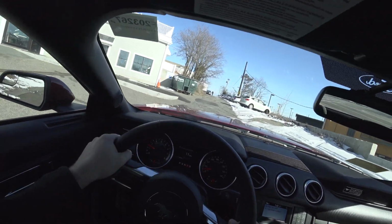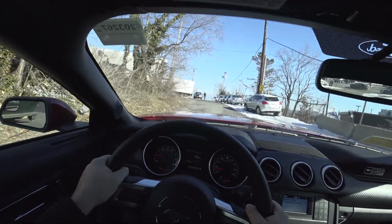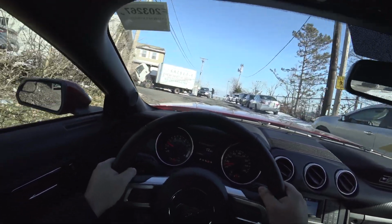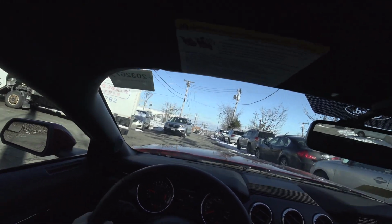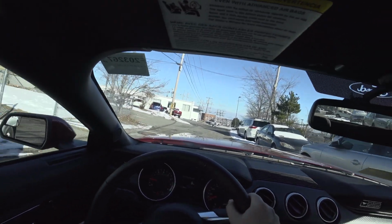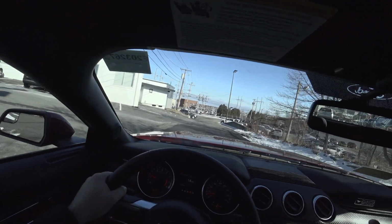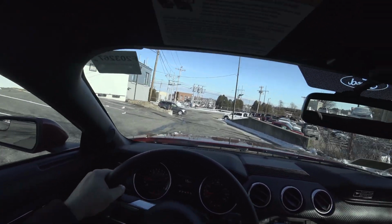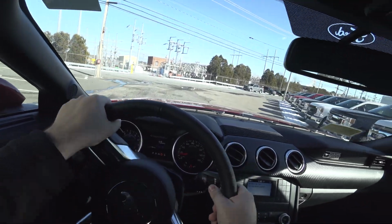Over the bumpy roads. Can't believe this is a two-way road. Over the bumps, it's actually not bad. Stop shaking.